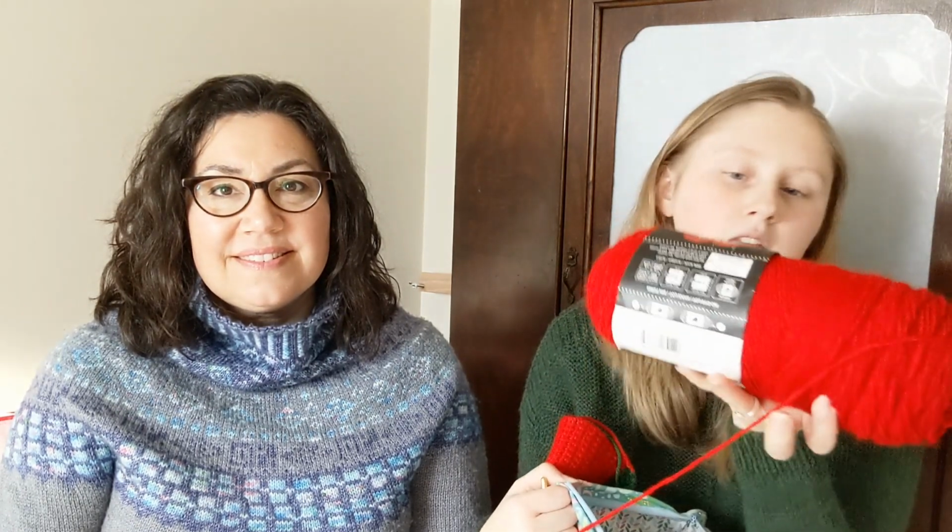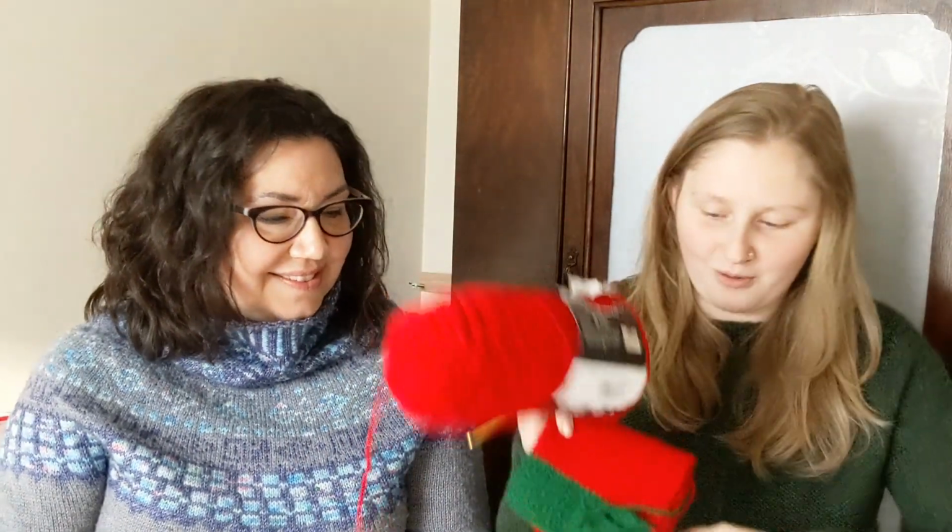This is on an H hook, which is 5 millimeters, and the two colors are both Red Heart Super Saver. The red, I don't even know where the name is, cherry red. And then the green is shoved in this bag, so I'm not going to pull it out. It's paddy green, but it's literally shoved in there. So that's where I'm at on the stocking, and hopefully it actually gets done in time.